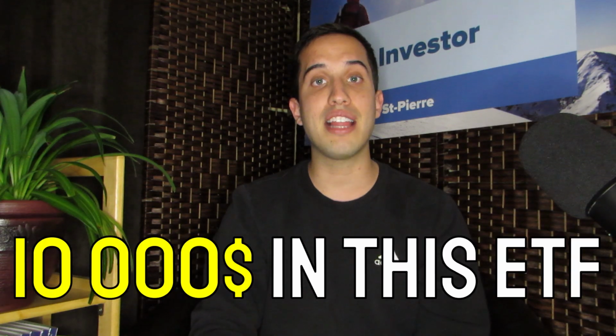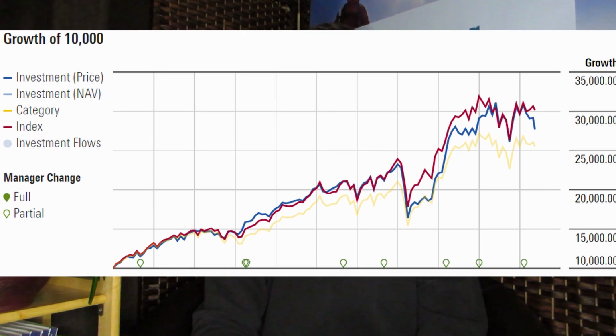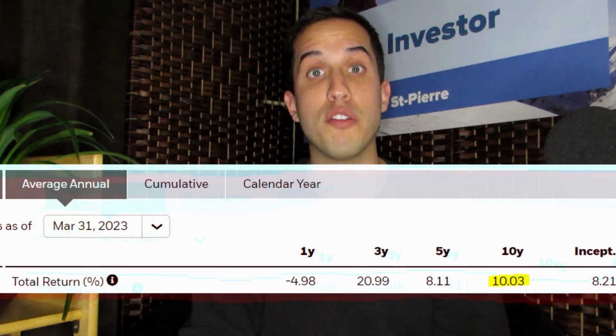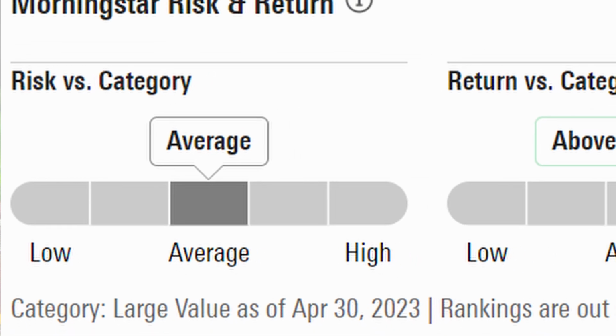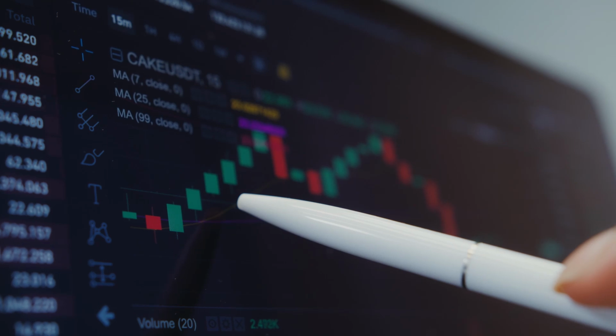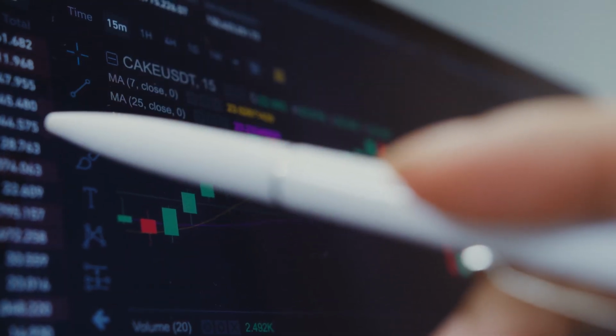And by investing $10,000 in this ETF 10 years ago, this would currently be worth slightly over $25,000, or an average annual return of about 10% per year. Plus, compared to the average funds of its category, this ETF has a lower level of risk while having a higher potential of return. So it definitely represents an excellent potential investment for income investors, but wait until you see my 3 other picks.